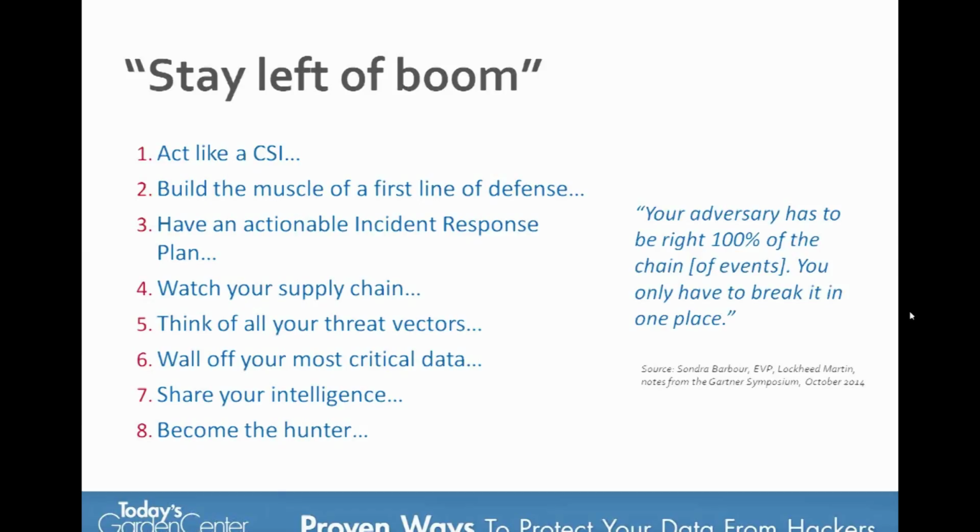So you really don't want this happening to you without knowing or having it pre-planned what you're going to do. Watch your supply chain. We all heard, the way they got into Target was through the HVAC vendor who had legitimate credentials to get into Target systems, and they were able to steal those credentials. Wall off your most critical data. So again, if we know which data we're trying to protect, so obviously my employee data, my customer data, my payment card data, let's wall that off and use techniques that we'll talk about, such as tokenization and encryption to protect it.